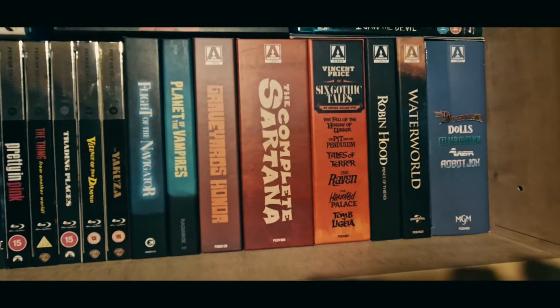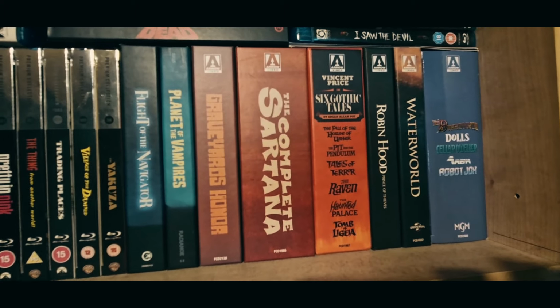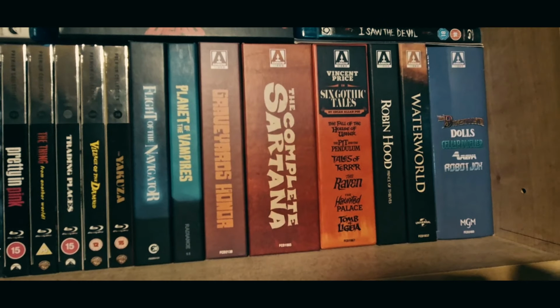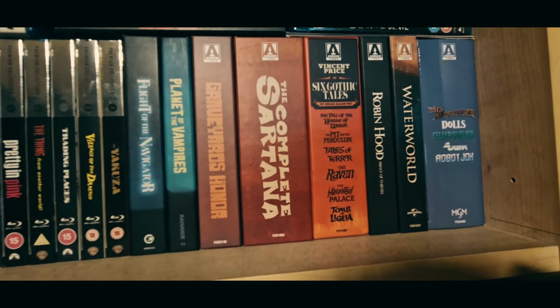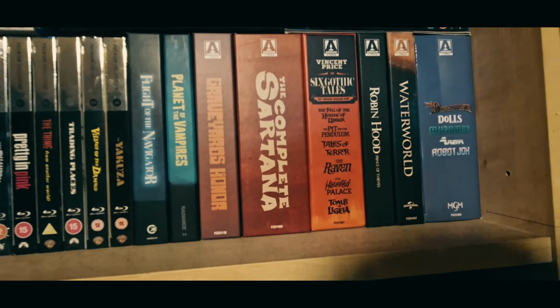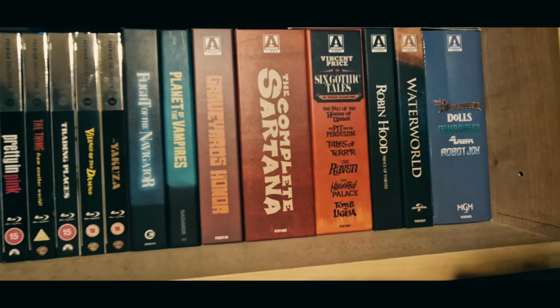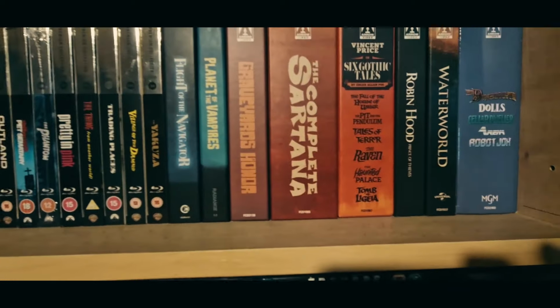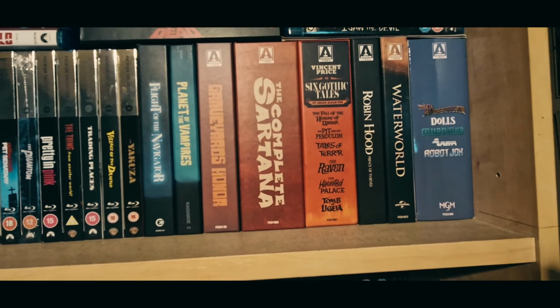And then next to that we've got the Vincent Price 6 Gothic Tales collection, which has Fall of the House of Usher, The Pit and the Pendulum, Tales of Terror, The Raven, The Haunted Palace, and The Tomb of Ligeia, or Ligeia. I don't know, I think it's Ligeia, I'm not sure. But these are the Roger Corman movies that were produced in the 60s with Vincent Price.